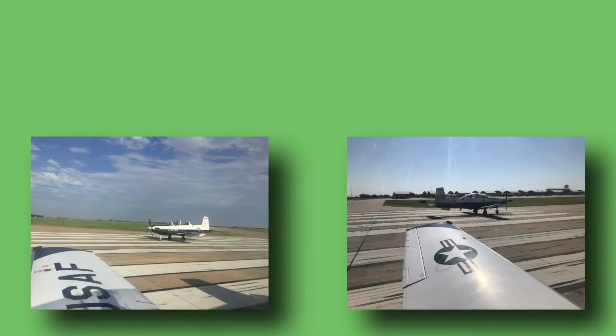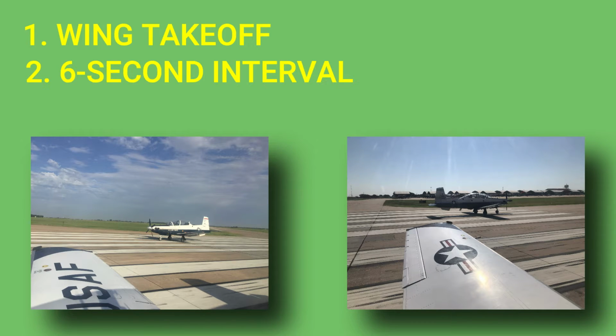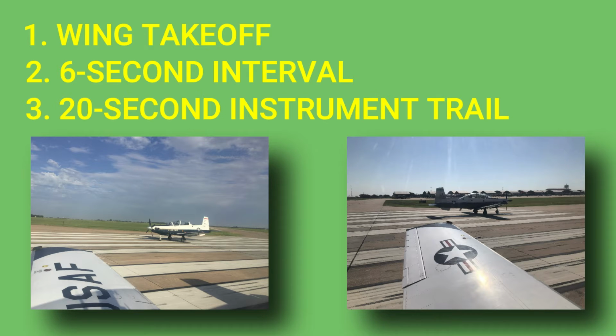There are 3 options for getting a T6 formation airborne. Option 1, the wing takeoff, is the most common. Option 2, an interval takeoff, is generally driven by wind requirements. Option 3, an instrument trail departure, is used when the ceiling and/or visibility does not allow an interval or wing takeoff.